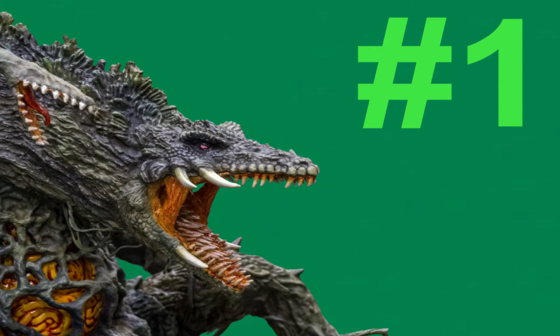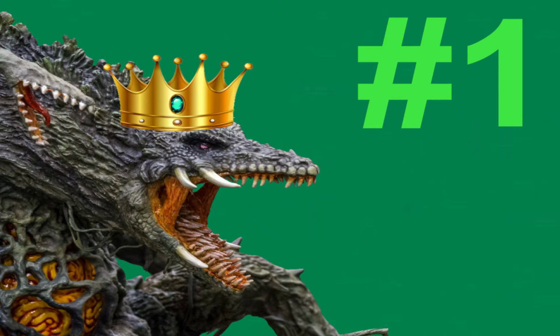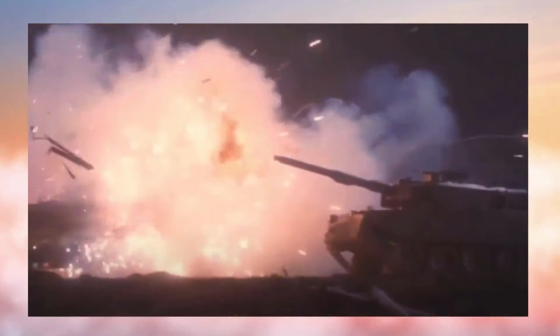Finally, at number 1, the crown goes to Biollante. That's right folks, Biollante is my favorite kaiju design. Now, Biollante itself is my favorite kaiju design mainly because of just how unique the idea of Biollante is.